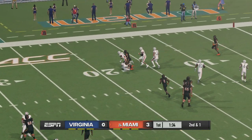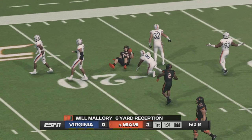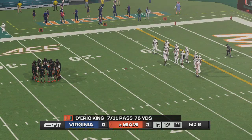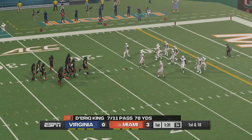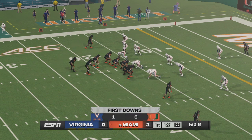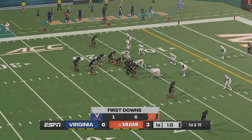Pulls it in, and he's in the open field. He's tackled at about the 17-yard line. And that'll be a first down on the 6-yard pass. Heads-up play by the quarterback to find his receiver in traffic and get the ball into his hands. And I think it was the quick throw by the quarterback that fouled up the defense on that one.